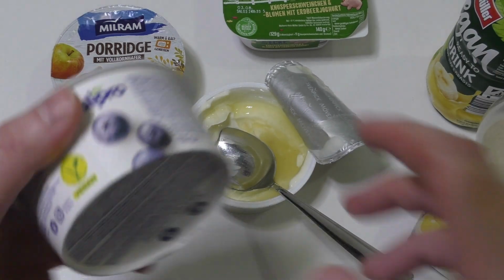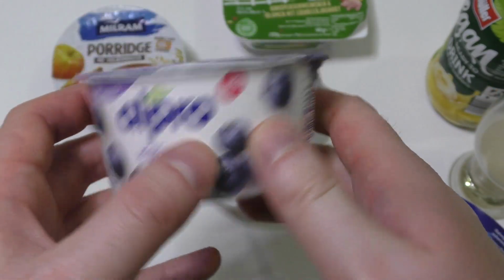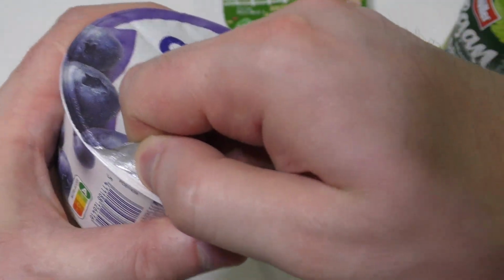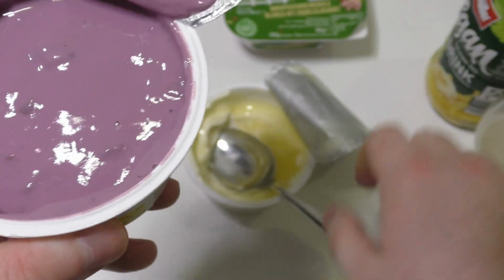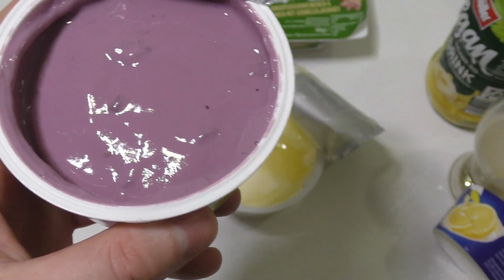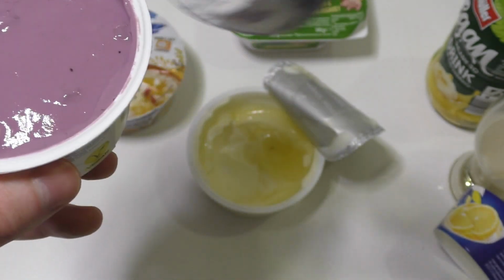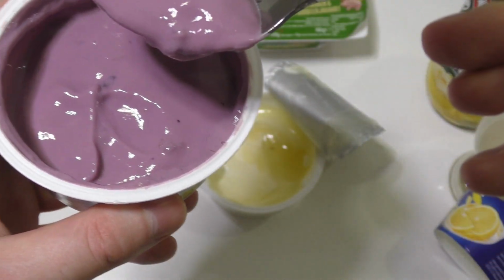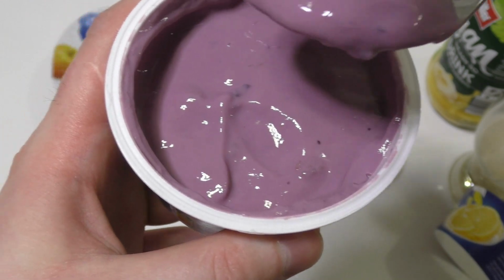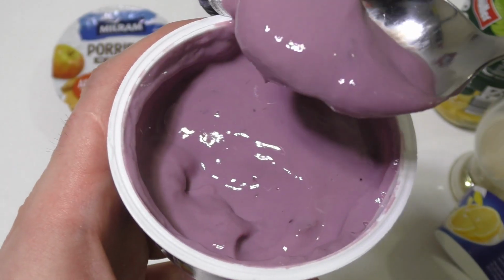So let's go back to milk replacement. So this is the world famous Alpro, and these are the blueberries. It tastes new. I hope this is now refreshing. Oh no, there's all this bitter lemon on there. So I have to get it out of my mouth. Okay, now this blueberry.